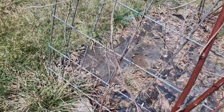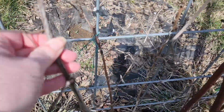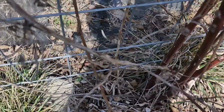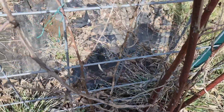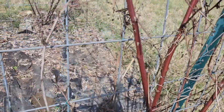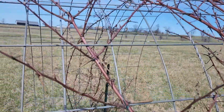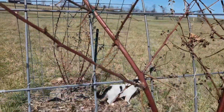Over here, there's another one. This one right here is gone. It's paid its dues. I will come down to the bottom and trim that off when it's time. So there's a few on this one, but it is a year older. But my goodness, it is leafing out. I love it. I can't wait.